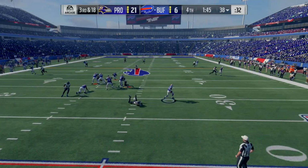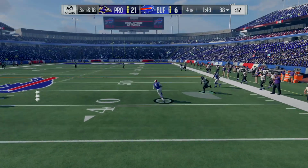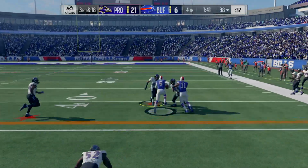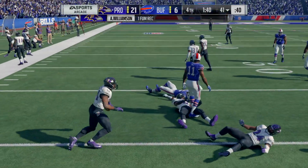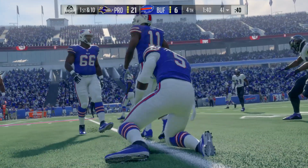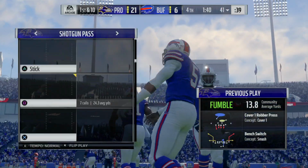Now Taylor. And some room to work. And now look at this. Big gain, but a fumble. And it's picked up by the Ravens. And they will set up shop at their own 41-yard line.